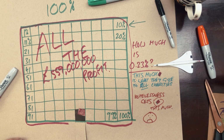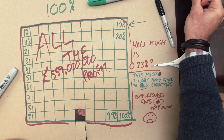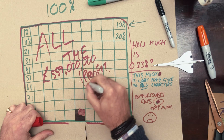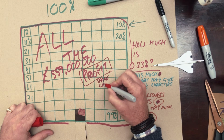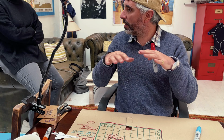Yeah, because when you look at that grid, that is all profit. That's not operating cost or anything in there. This is just profit. Excess money. Spare cash. What stays in the company? They can decide to reinvest those profits. They can just accumulate it as cash. Anyway, I think that's a wrap for that.